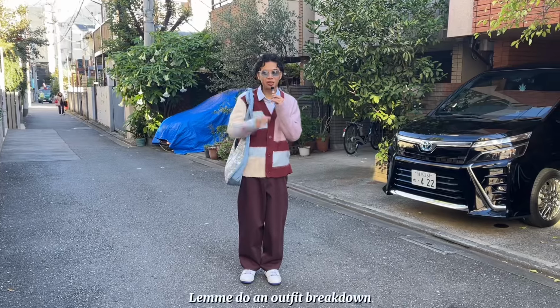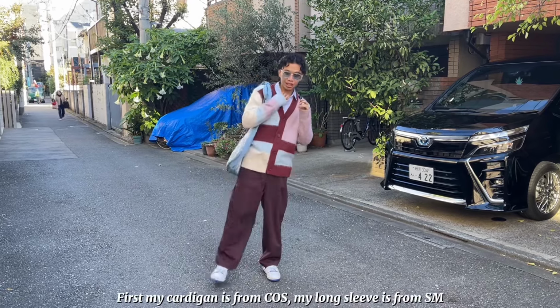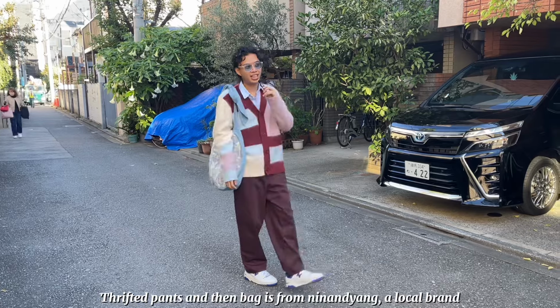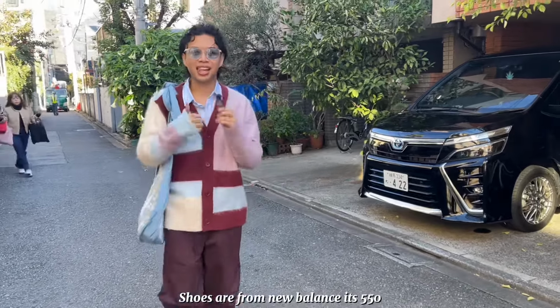Hey guys, I'll just do an outfit breakdown. First, my cardigan is from COS. My long sleeve is from SM. Thrifted pants, then the bag is Nin and Yang, a local brand, and then New Balance 550s.